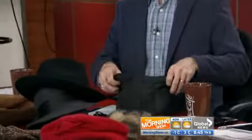This is the Andy cap. This is the English newsboy cap. Every guy over 60 has one of these. Put it on. I'm not there yet. Not anymore. Brad Pitt wears one all the time. It's ageless. This could be your answer right there. Is there an angle for it, or flat?